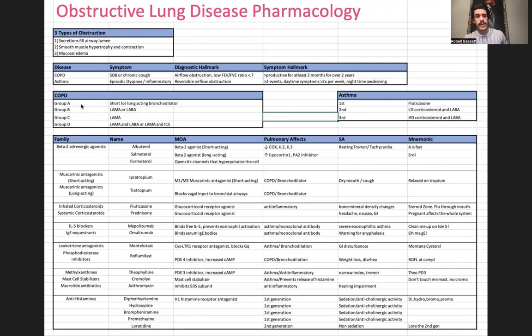When we're looking at COPD, the first thing that you're going to do if you have the mildest symptoms is a short or long-acting bronchodilator. It's the first thing that you're going to do. You're going to hit it with the beta agonist. The second thing is you're going to do a LAMA or a LABA. That is a long-acting muscarinic antagonist, or the long-acting beta agonist. In group C, you have to hit them with the muscarinic. If you're getting to group C, and you guys can look up the criteria for each of these, you've got to hit them with the muscarinic.